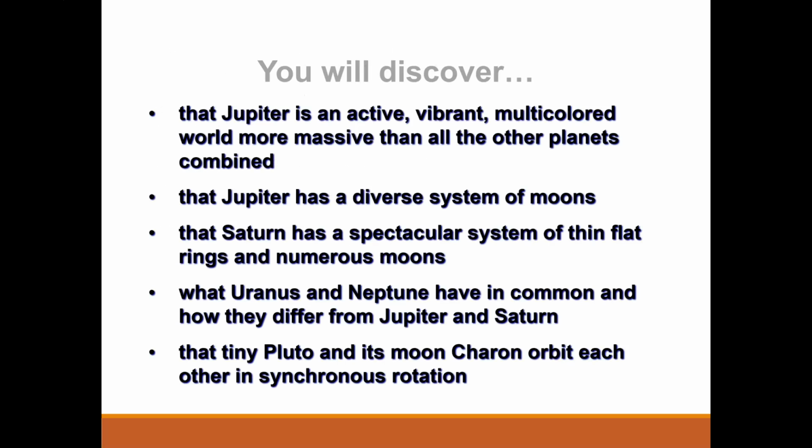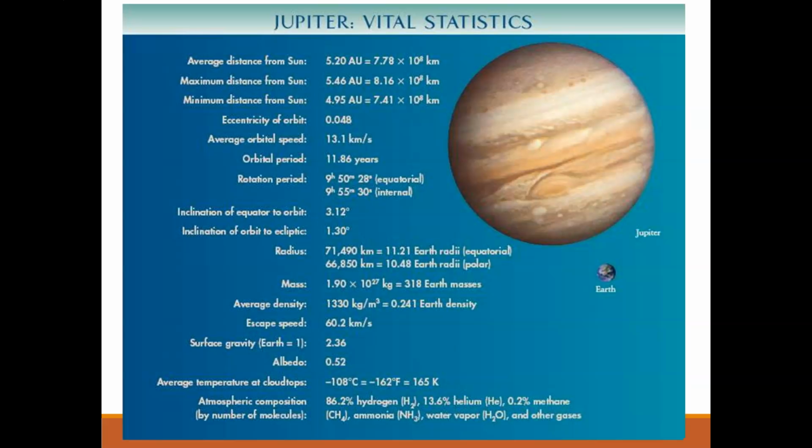And here we're going to be talking about Jupiter as active, vibrant, multicolored, and the most massive of the other planets, Jupiter's diverse system of moons, Saturn's spectacular system of flat, thin rings, what Uranus and Neptune have in common and how they differ, and a little bit about Pluto and its moon Charon here. Okay, so again, looking at this chart right here, we're going to point out the important things.